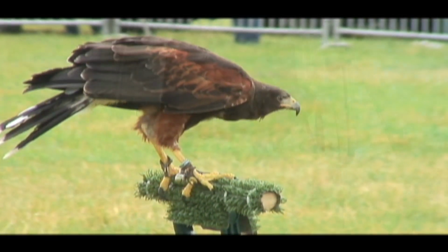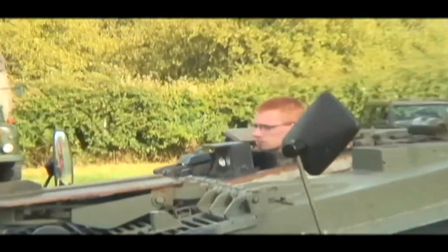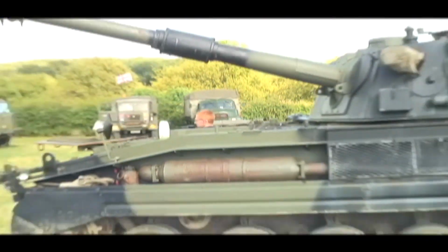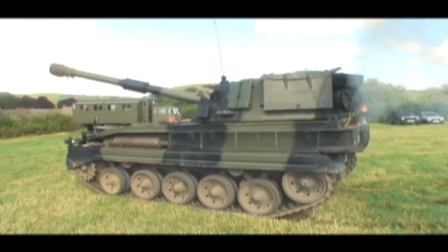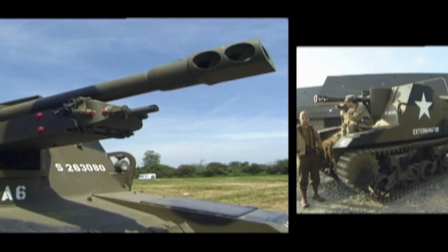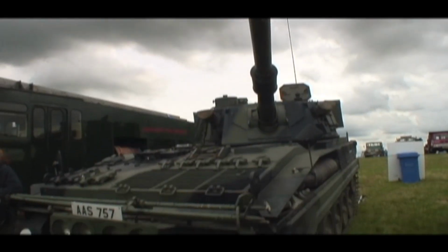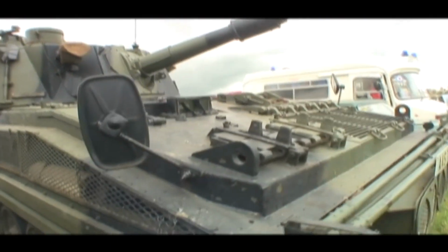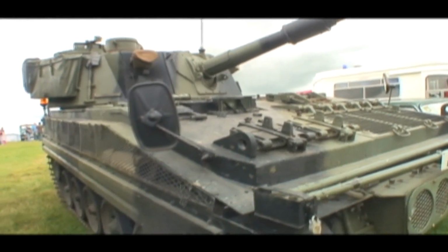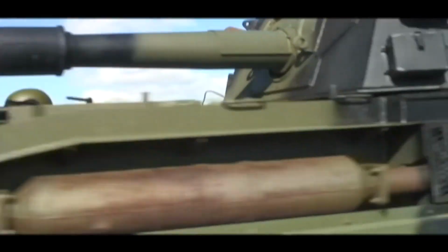And then there's Andy with his gun. There are guns, there are big guns, and then there's this gun. Called the Abbott, it was used by the British Army for many years in different theatres, and is a truly impressive piece of kit. My name's David Carr.